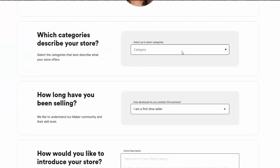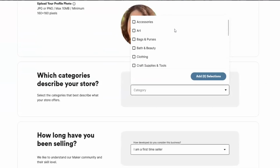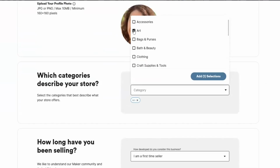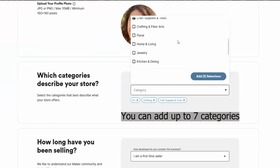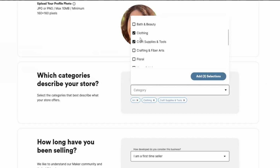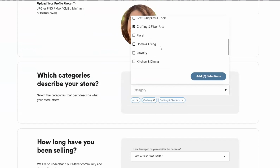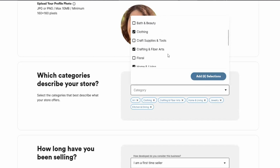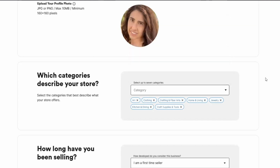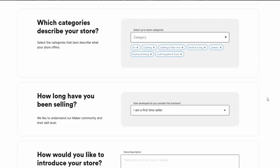We have to choose a category for our store. And we can add, I believe, up to 6. So I'm just choosing anything I might make that are good keywords. I think it's 7 selections. You can make 7 selections here for your category.